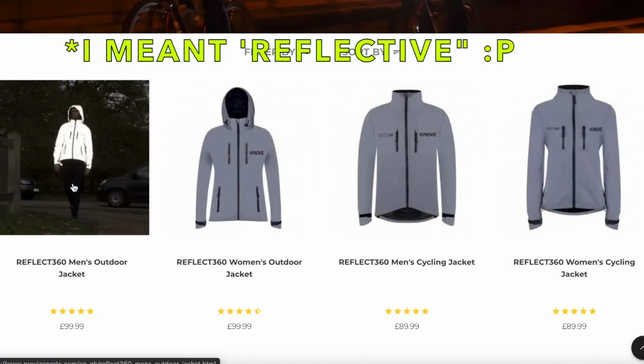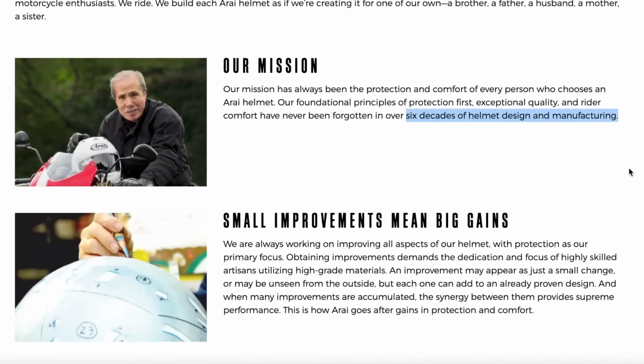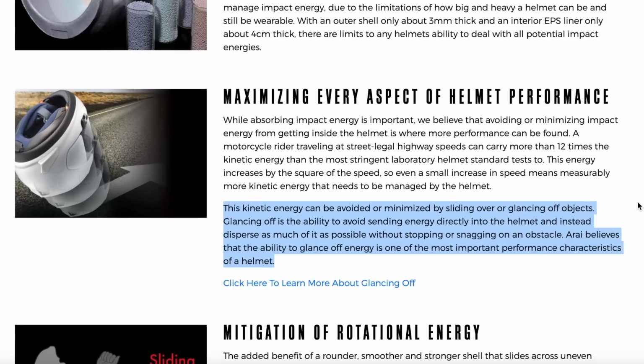So if you want to light up like the moon, you can do that too. I also got a brighter helmet. I've been doing some research and I realized that Arai is the only helmet brand that, in addition to energy absorption, also adds kinetic energy deflection. So I'm an Arai girl now.